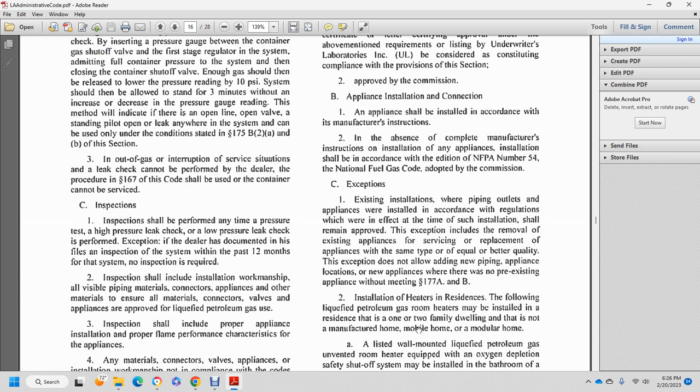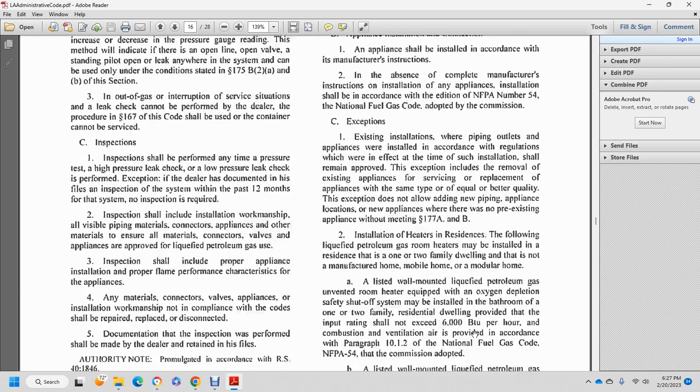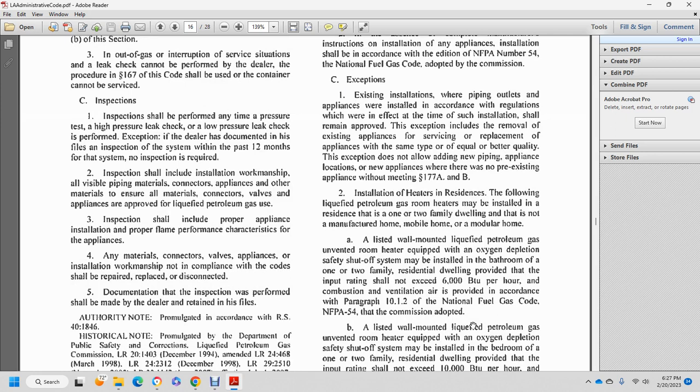Installation heaters for the residence. Following liquefied petroleum gas room heaters that may be installed with the residence 1 or more 2 family dwelling and that is not with the manufacturer home, the mobile home, or the modular home. A listed wall-mounted liquefied petroleum gas unvented room heater equipped with the oxygen depletion with safety shutoff valve system may be installed with a bathroom with a 1 and 2 family residential dwelling provided with an input rating of which will not exceed 6,400 BTUs per hour.